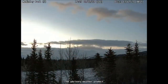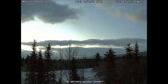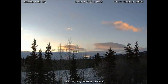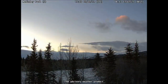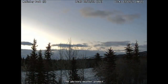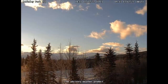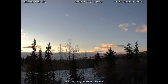The south-facing camera in McKinley Park, Alaska, shows a setting sun in the morning, descending on the left side of the screen. I'll play through the setting sun part again. Now, I think we can all agree that this definitely looks like a sun is setting on the left side of the screen. Now, bear in mind, it's morning. The sun should be rising, not setting. And in these cameras, the sun always travels from left to right, not right to left, as we see here.